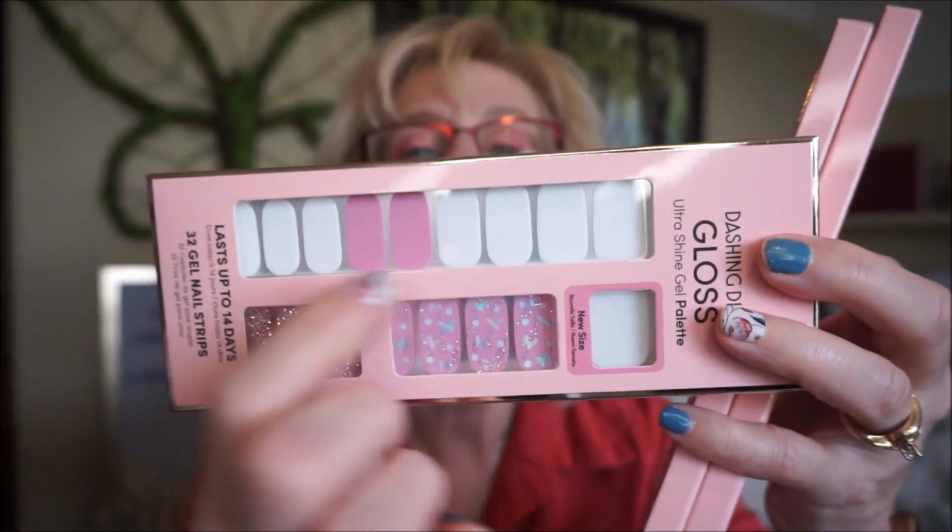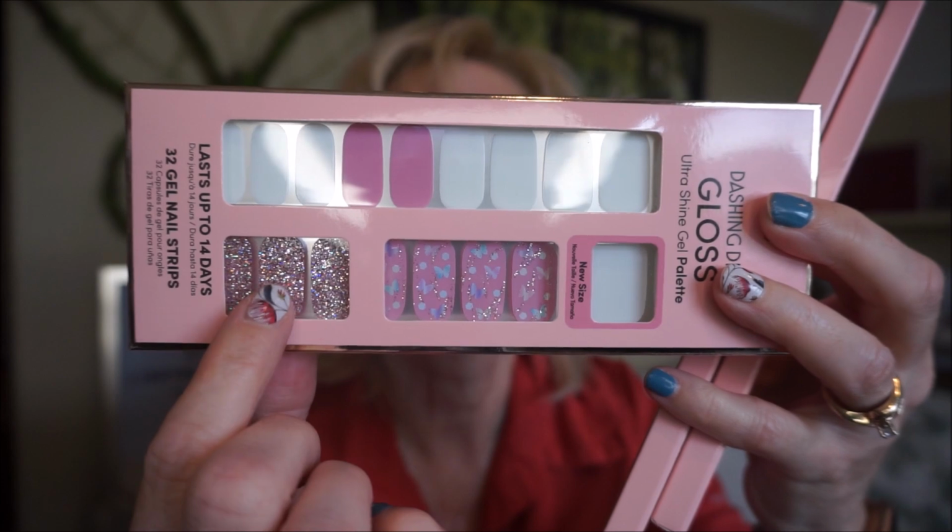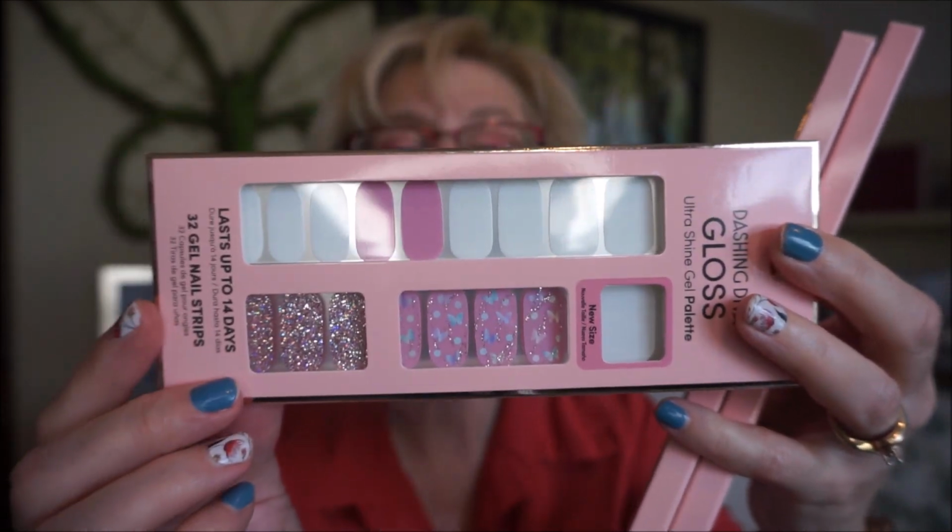And this one is called Frill Seeker. So these ones are white, and these ones actually have little butterflies on them. And then these are little gold sparkle. These ones last about 2 weeks. Now you can put a top coat on. I usually don't with the Dash and Diva ones, and they still last 2 weeks for me. But you can certainly put a top coat on just to give them a little more mileage.